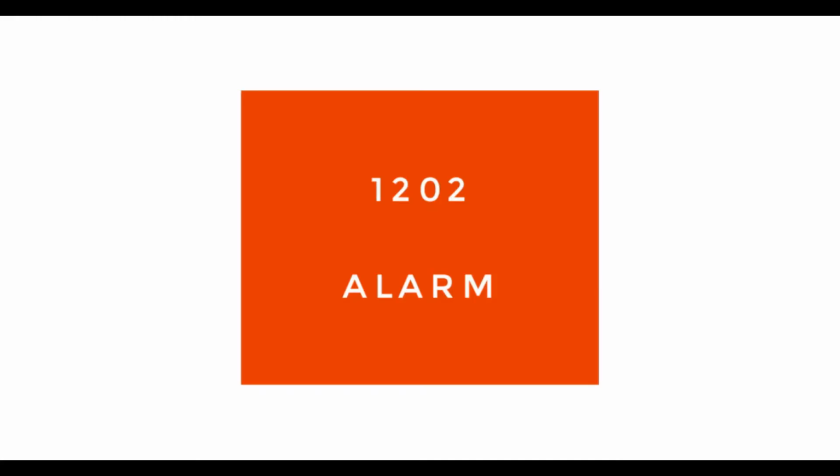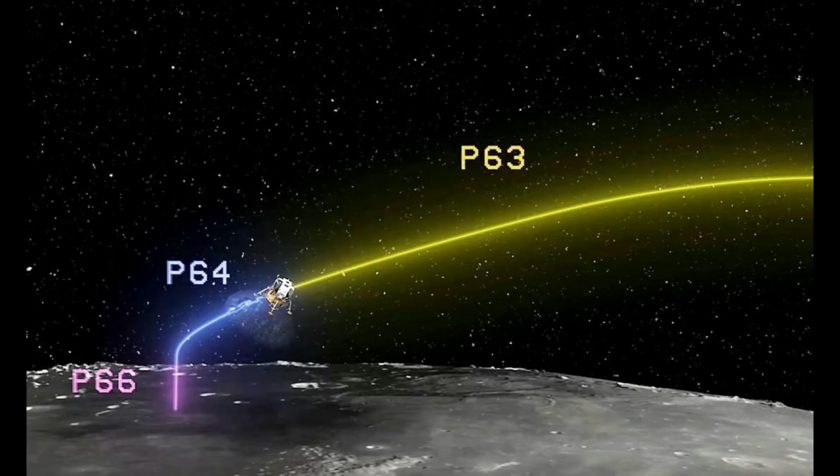Good radar data. Altitude now 33,500 feet. Give us a reading on the 1202 program alarm. Roger, we got you. We're going at alarm. Roger, 330. 6 plus 2, 5, throttle down. 6 plus 2, 5, throttle down. Roger, copy. 6 plus 2, 5.